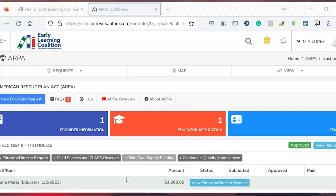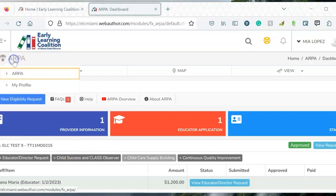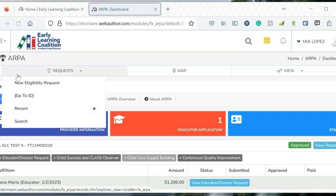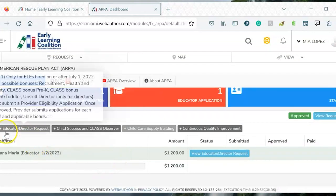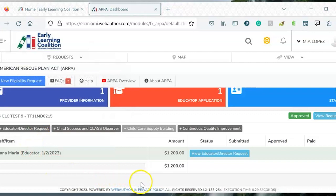Once you have submitted the application for the health and safety and/or recruitment bonus, the Early Learning Coalition team will review the application. If you need to add any more employees that qualify for these bonuses, click on the ARPA main menu to return to the school profile, and then click on Educator Director Request and continue to add anyone that qualifies for these bonuses.